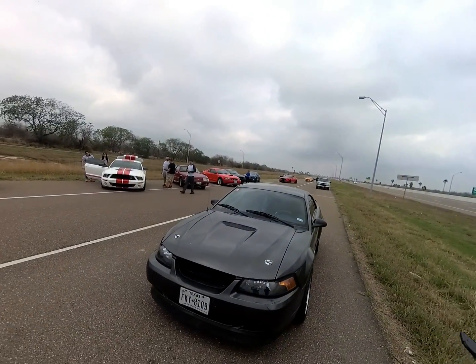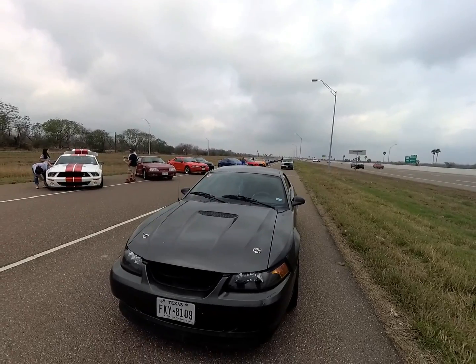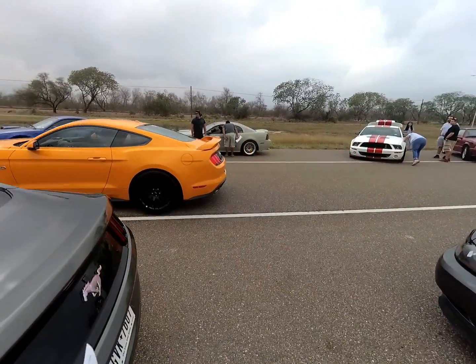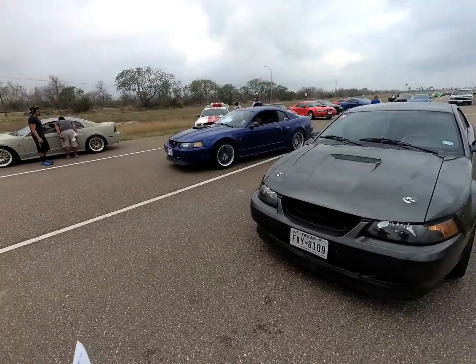I forgot my tripod. Orange Fury, 2018. That looks nice. It's a nice, unique color.